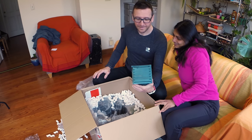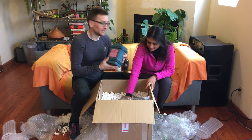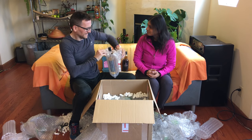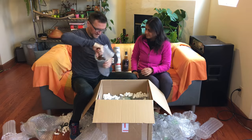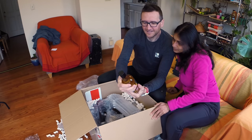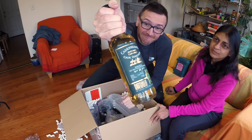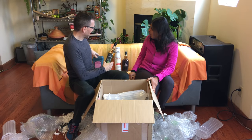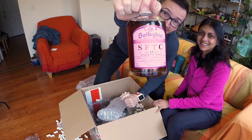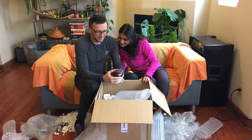Ballechin, probably. 13-year Burgundy cask. But no bottle. No, that's not it. But what is it? Glen Grant, 20-year cask strength. I'm a bit worried about this one. So this is a bit of a weird one, because it's a, well, I guess we'll find out.